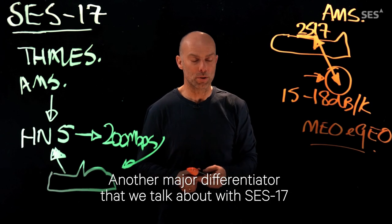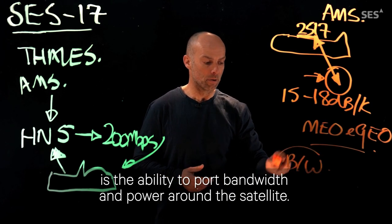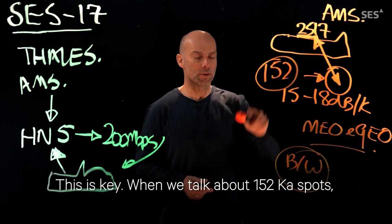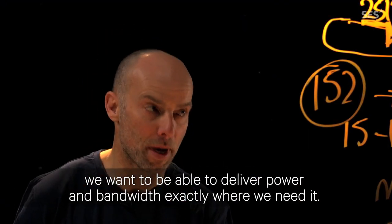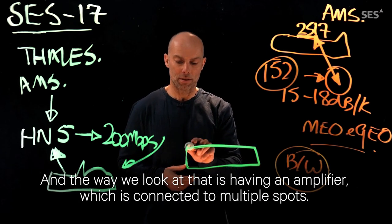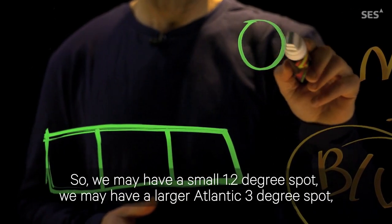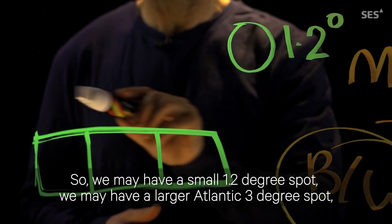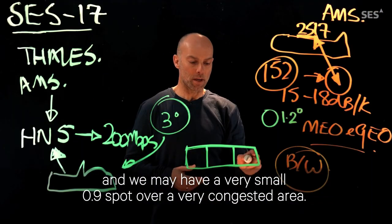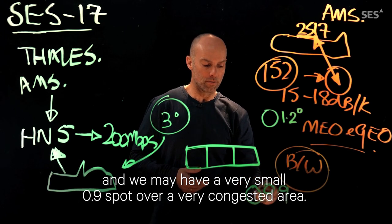Another major differentiator that we talk about with SES-17 is the ability to port bandwidth and power around the satellite. This is key. When we talk about 152 Ka spots, we want to be able to deliver power and bandwidth exactly where we need it. And the way we look at that is having an amplifier which is connected to multiple spots. So we may have a small 1.2 degree spot, we may have a larger Atlantic 3 degree spot, and we may have a very small 0.9 spot over a very congested area.